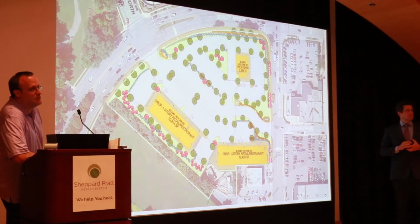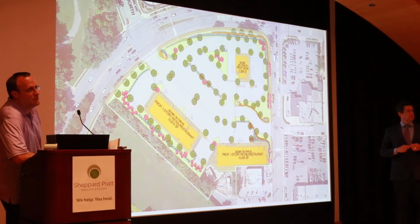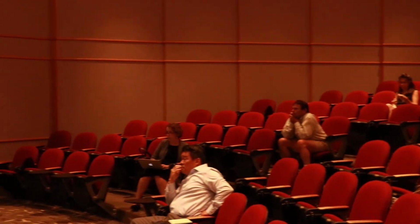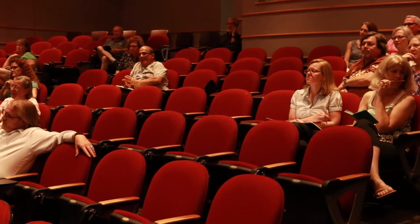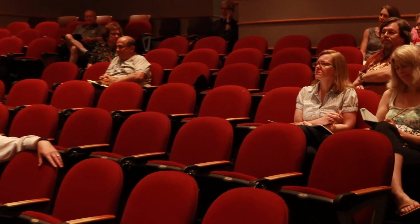Where? I don't know. That's 25 feet high of stairs. It's a big grade difference. Well, it's not 25 feet, it's 20. 25 feet is only 13 feet. Sidewalk to top of the wall. You could do ramps on both sides too.